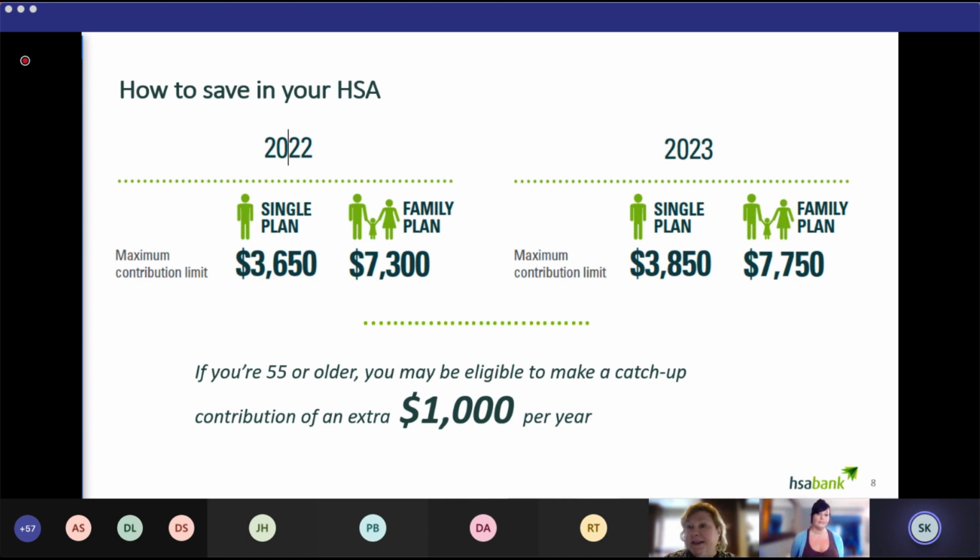Then my husband has a separate account in his name. There's no such thing as a joint HSA. They are always individually owned and run under one person's social security number, sort of like an IRA, right? There's no such thing as a joint IRA, and these accounts have a lot of similarities to an IRA. So he will put his $1,000 in. So together we'll have saved that $9,750.